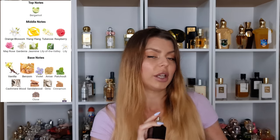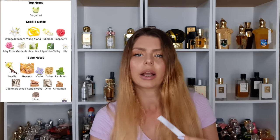51 has even more notes than Reckless. I've seen that it's very common with Roja perfumes to put like a billion notes, but I don't mind, I don't care. They smell absolutely fantastic. Oh, I can smell this. They smell absolutely fantastic, and I think I like this one more than Reckless.